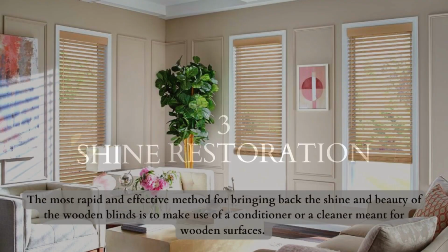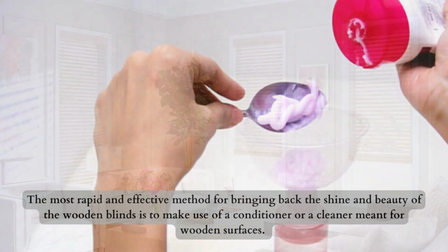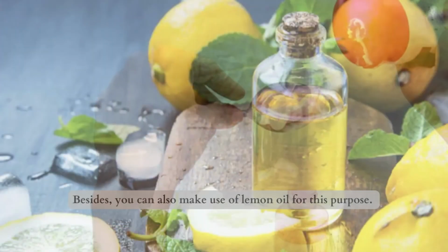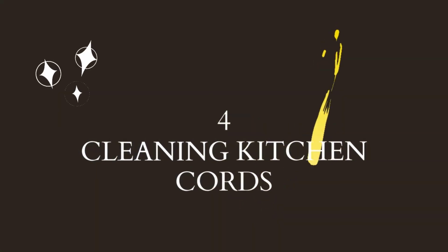3. Shine restoration. The most rapid and effective method for bringing back the shine and beauty of the wooden blinds is to make use of a conditioner or a cleaner meant for wooden surfaces. Besides, you can also make use of lemon oil for this purpose.